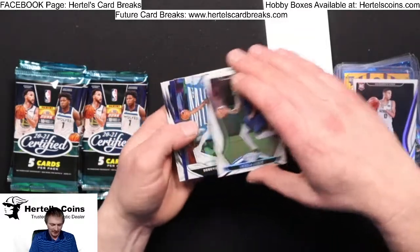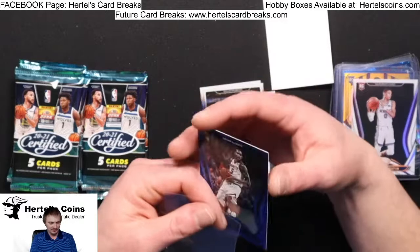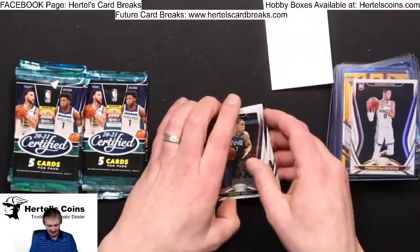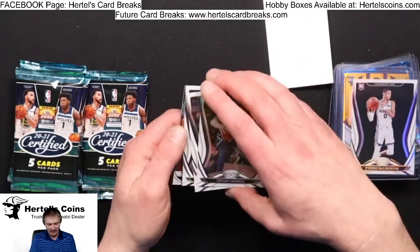Yeah, that last pack was a monster. Monster, monster pack. Yeah, congratulations, Jason. That's a monster hit. Especially out of 10. I mean, you can't complain. Can't go wrong with that.